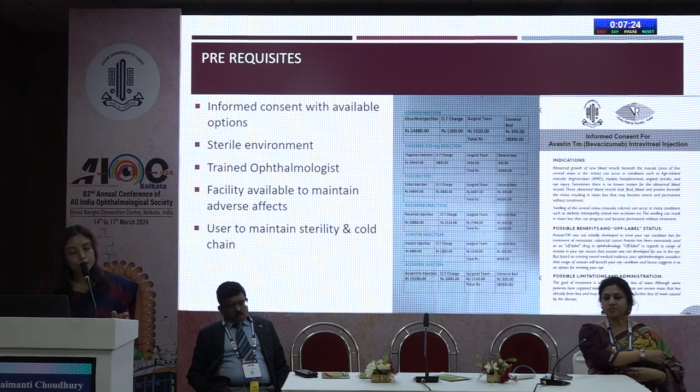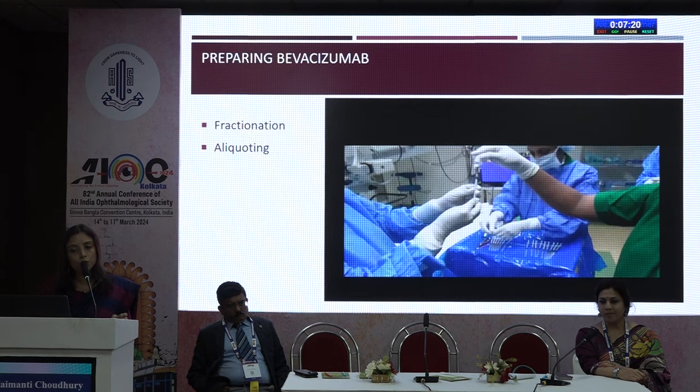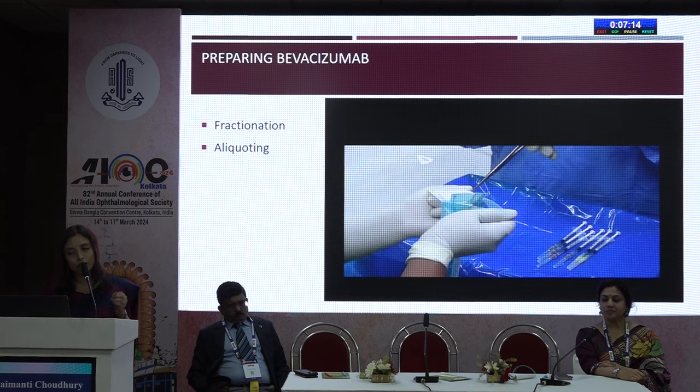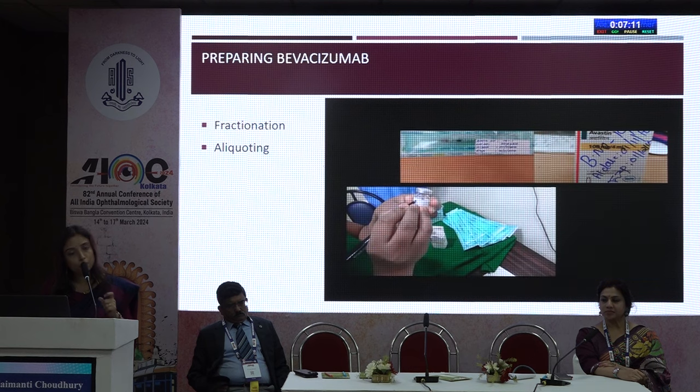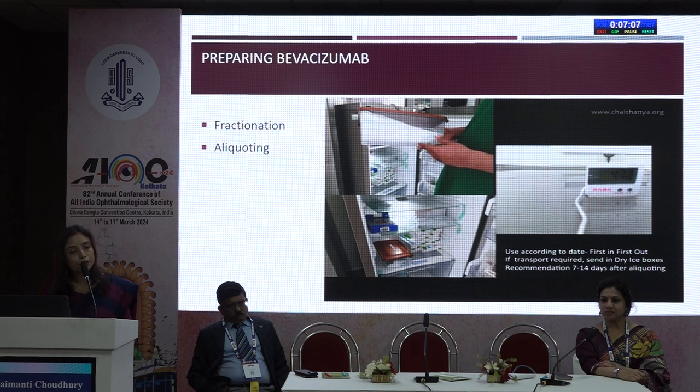After the consent, the procedure has to be done by a trained ophthalmologist. When it comes to preparing bevacizumab, it has to be fractionated and aliquoted. Aliquoting has to be done in insulin syringes from the multi-dose vial, and those are preserved in ETO sterilized packages. Packages are again kept in boxes, which are then refrigerated.